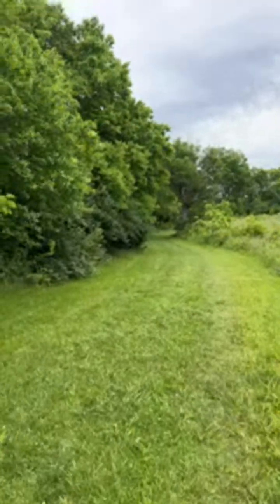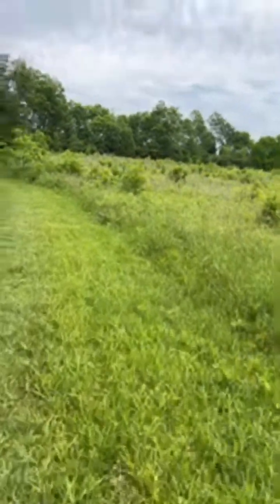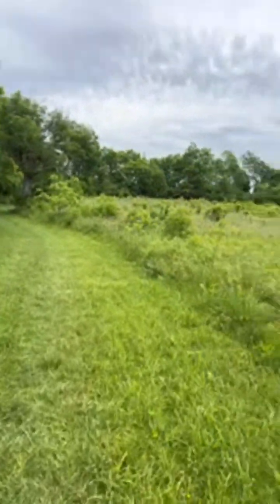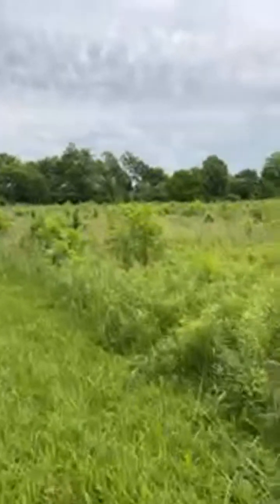Just want to walk up to this big tree. You can see that that's a mature tree that would have been here a while ago. Yeah. So many years. So all of this was just field, and they left a few trees for shade and maybe for nuts and things like that.